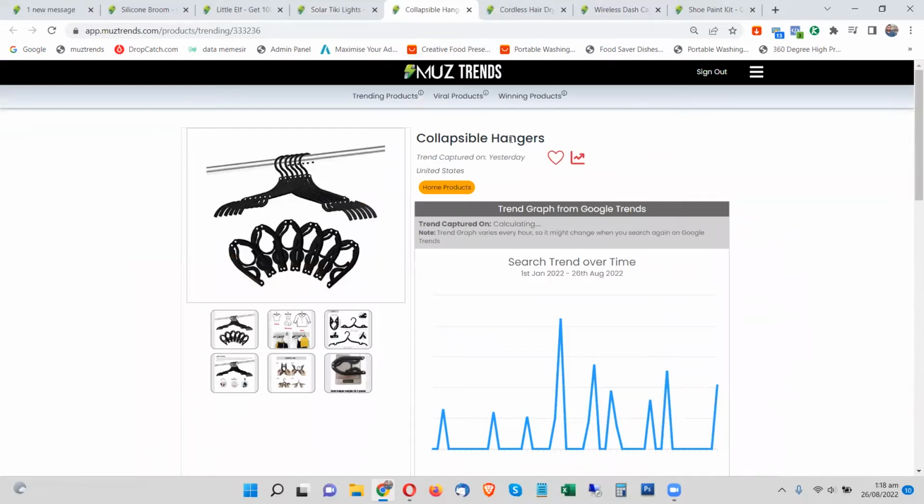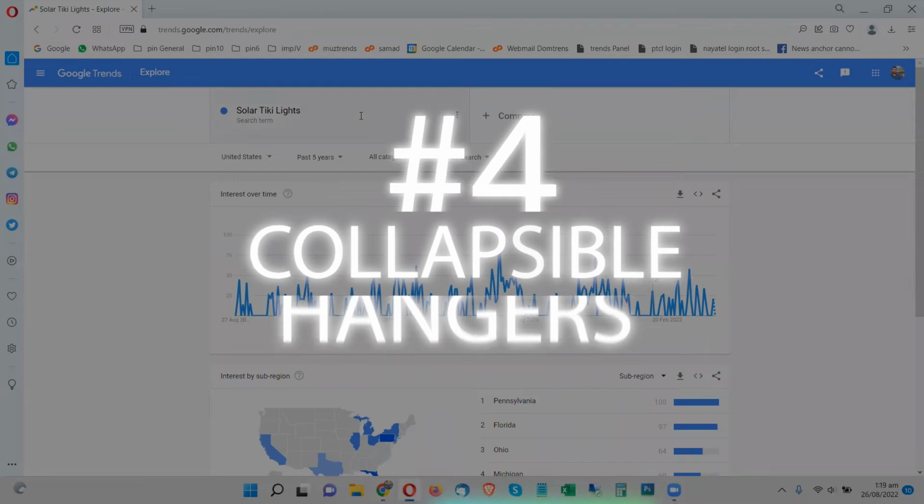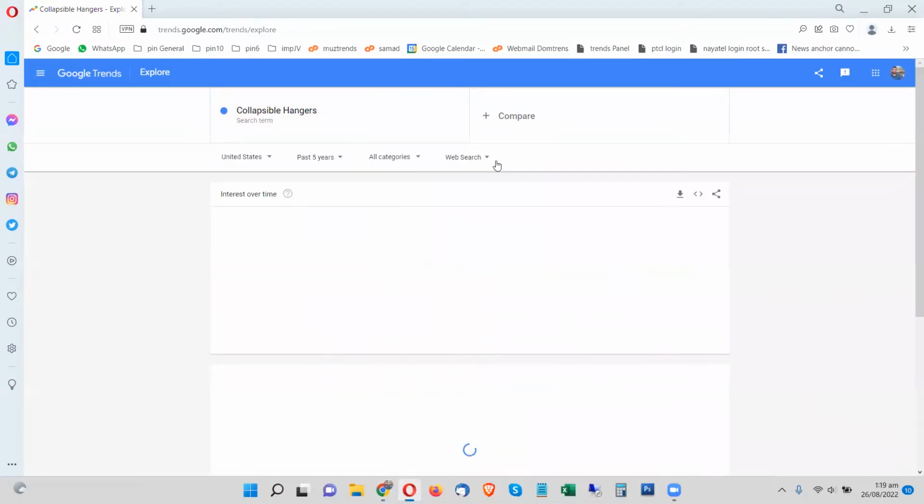And the fourth product in this list is collapsible hangers. These are super convenient, especially when you're traveling. Let's see the search trend.